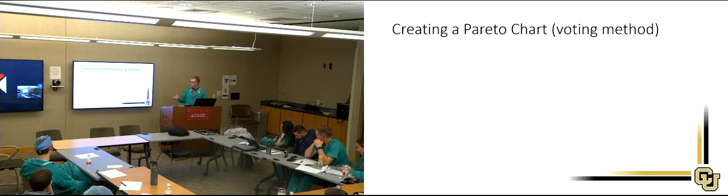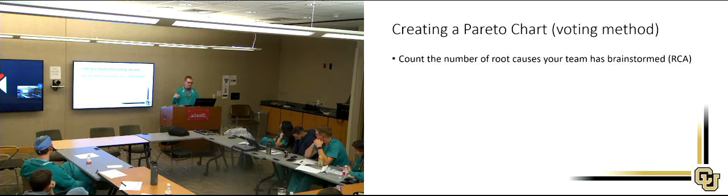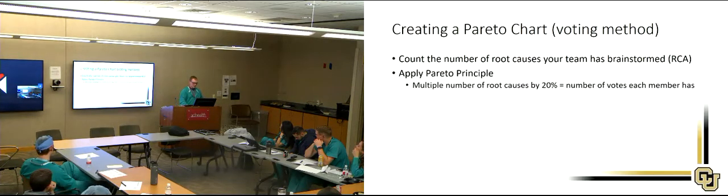All right, so there's many ways to create a Pareto chart in terms of getting those counts. I like the voting method, which is really kind of an expert consensus method. Basically, what you do is you come up with all your root causes like we just did. And then you apply the Pareto principle. So you say, okay, of all these causes, 20% of these are going to be the problem.